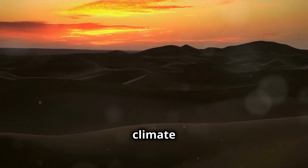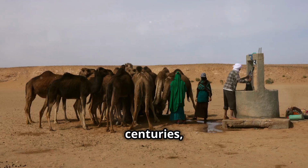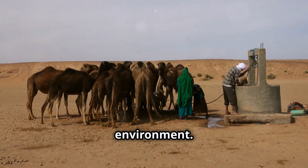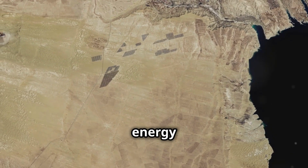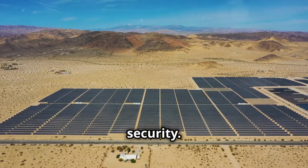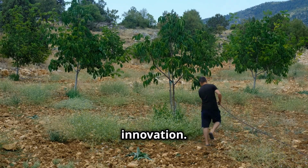Despite the challenges of climate change, the Sahara Desert is a place of resilience and innovation. For centuries, its people have adapted ingeniously to thrive in this harsh environment. Renewable energy is a promising innovation here. The Sahara could become a global leader in solar energy production. This shift would create jobs and enhance energy security. Sustainable agriculture is another key innovation.